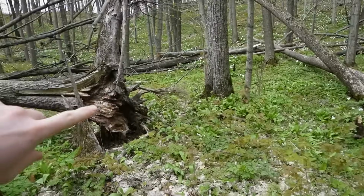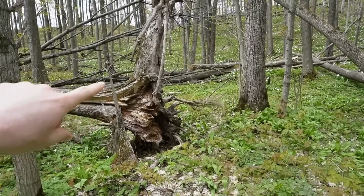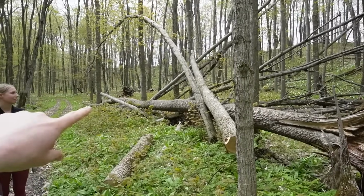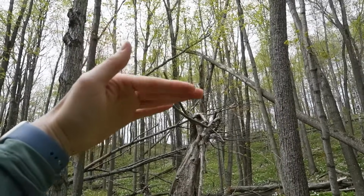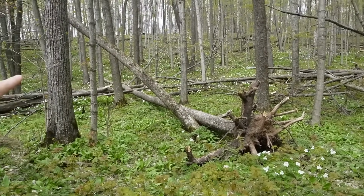Here's a great example of the ash trees. They die, and then the root system ends up giving out, so the whole tree topples over. Whereas the beech trees snap halfway through, the ash trees just uproot and fall all the way down.